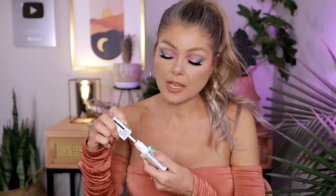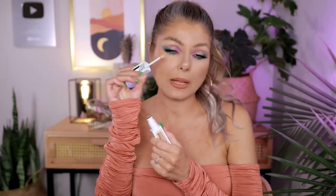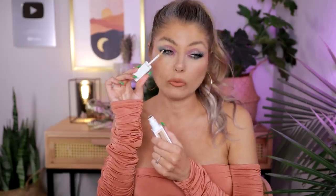This is the Superstay Active Wear 30 Hour Concealer by Maybelline. I did use this in a first impression get ready with me, and I've talked about this quite some times. It has a thin doe foot applicator that's not poofy, but thin. It goes on very thin.